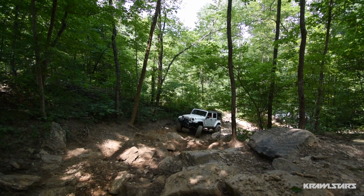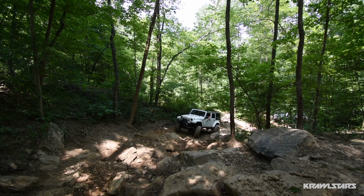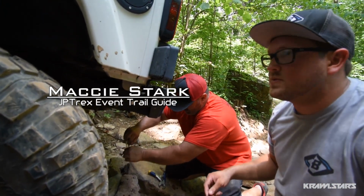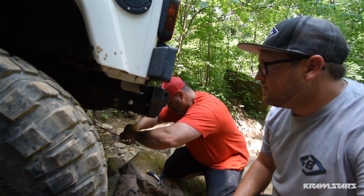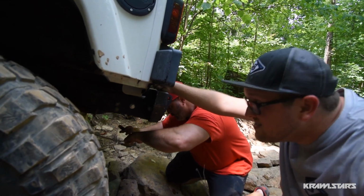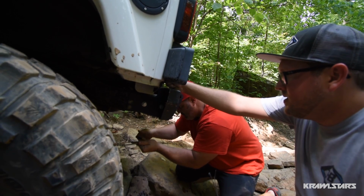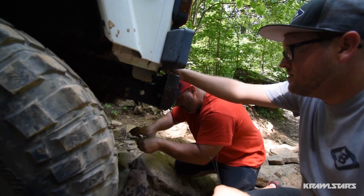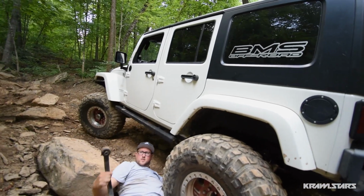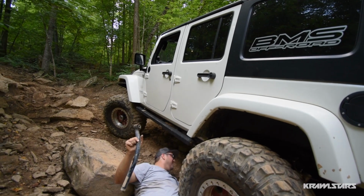We were almost done with the day, and then, hey, you got something hanging loose. Looks like he sheared an upper link joint right in half, and it tore a brake line off. So we're vice gripping it up and zip tying it up, and gonna do some more trail riding, I guess. Is that how they're shaped? No. Mackie got patched up and was right back at it.